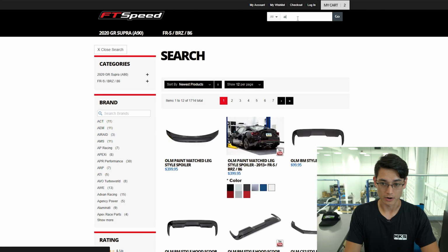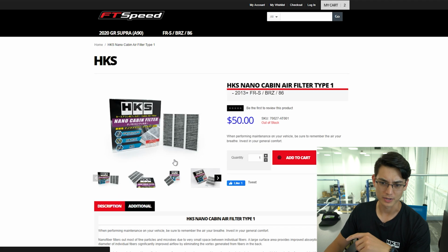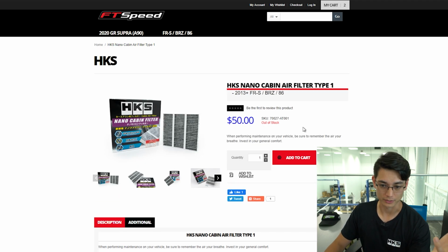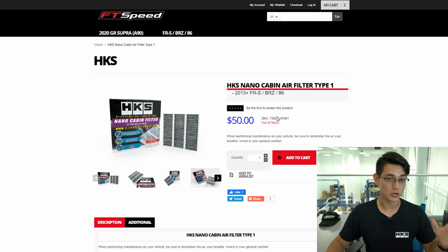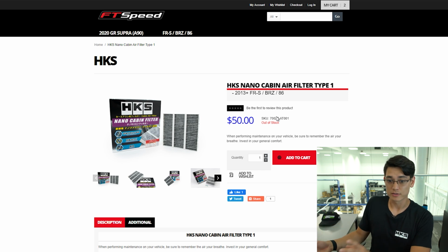Now to show you what something looks like out of stock, let's type in air filter. Let's do the HKS one, because this sold out pretty soon after I made the how to change your cabin air filter video. So this shows out of stock, where before it might have said ship from factory, so you didn't know if it was going to ship in a week or ship in a month. Put this in your account now, it would ship out next week, and I'll show you how you can see current ETAs.